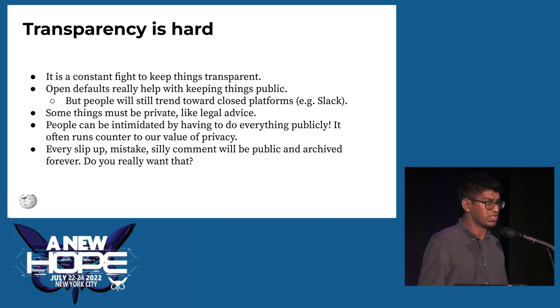And then there are some things that have to be private, like legal advice. Lawyers can only give legal advice to the company, so the only people who can actually read their detailed advice are Foundation staff. Then the Foundation staff have to summarize it to the volunteers and say, this is what the lawyers said, and I'm sorry I can't explain it to you, but this is what we have to do because the lawyers said so. That can be frustrating, especially if you disagree with the lawyers.